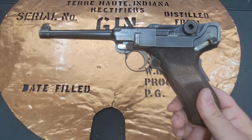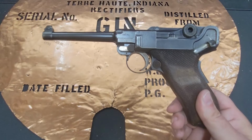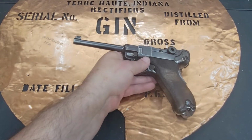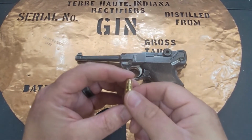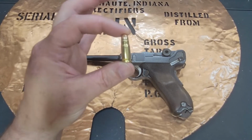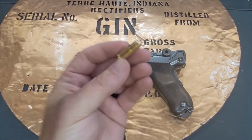So DWM went to one of their engineers, a guy named Georg Luger, and they said, hey, take this Borchardt, make it better. And one of the things that he had done, he actually created this round. You have to remember, when you have an automatic pistol, there was no automatic ammunition. So one of the first things you had to do was create ammunition that would work. And this is what he came up with.